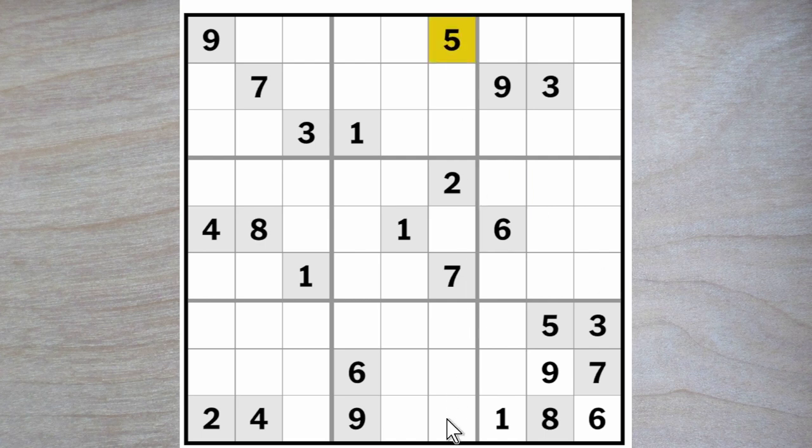We have a 5 blocking down here and a 5 blocking over here. Here's a 5 somewhere, and therefore we got 5s in one of these 3 squares here. And we got 6 blocking up and over. One of these is a 6. So we got 6 here or here. 3 is blocked down and over, 3 here or here, and therefore here or here.